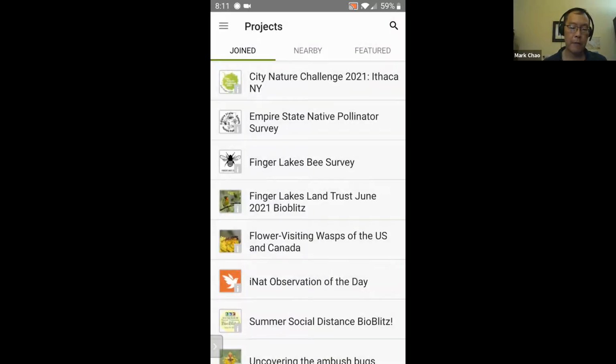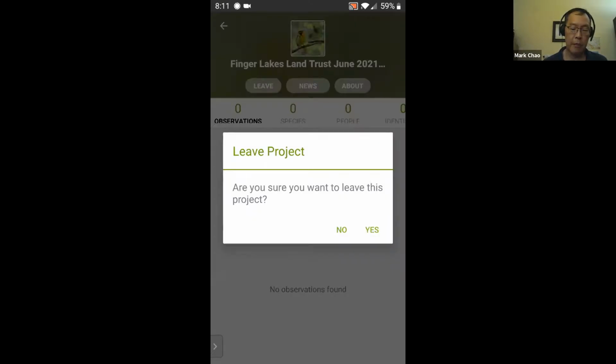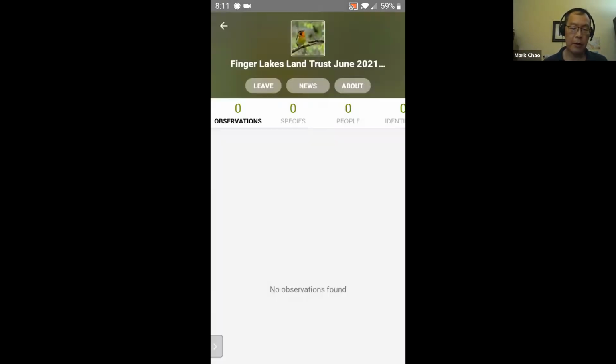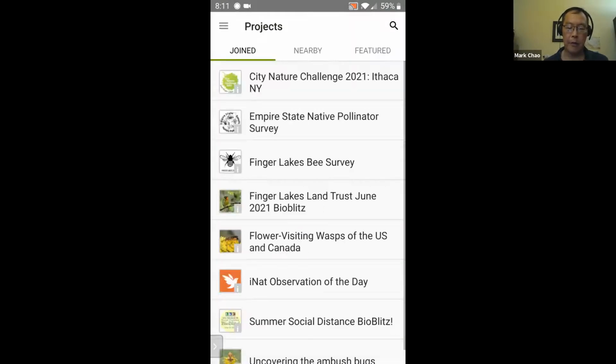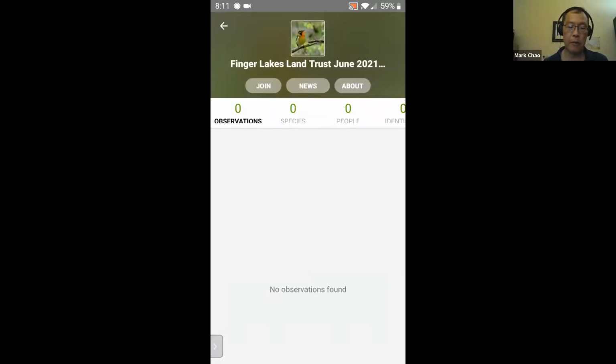But projects, I'm already in this Finger Lakes Land Trust Bioblitz survey. I'm going to leave the project because, actually, I better not leave the project because I run the project, so I don't want to create confusion by leaving the project. But essentially, you can go search for projects by hitting the magnifying glass and then type in Finger Lakes Land, and then it pops right up, and then you can tap on it, and then you're in.